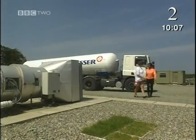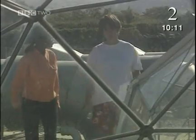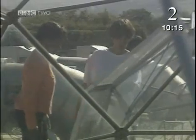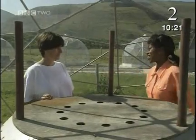Listen, while Lou's unloading the carbon dioxide, why not come and have a look at what's going on? In each of these domes, we've got a selection of plants, and we're growing them under different conditions to see how that affects their growth. Come inside. So what's special about this dome? It feels just like outside.